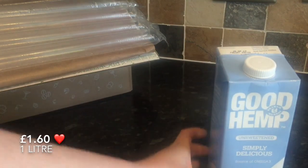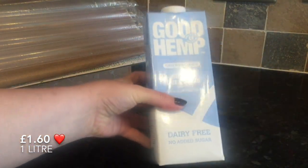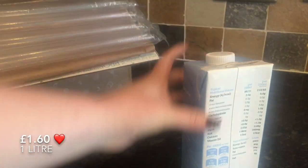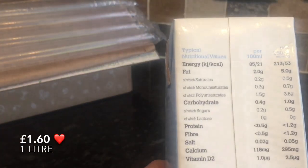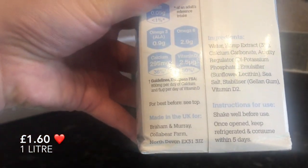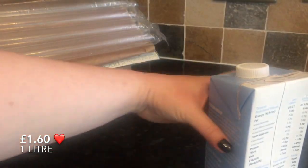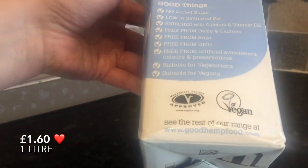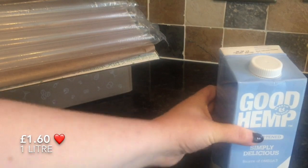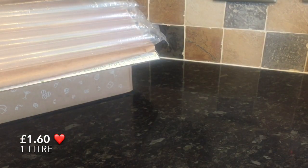Next thing I pulled out the box was this hemp milk. Now this is vegan. It's fantastic value, £1.60 for a litre, because you usually find vegan things tend to be on the higher price of things, so a massive thumbs up for that. I'm not a vegan myself, but we do have a vegan in the family, so I'm going to pass this on to her, so I'm sure she'll appreciate that. She has it in her tea and coffee and that kind of thing. So it won't go to waste, and it's brilliant value.